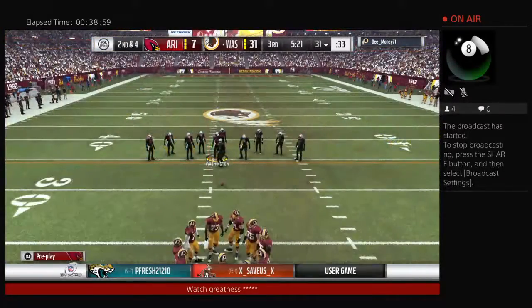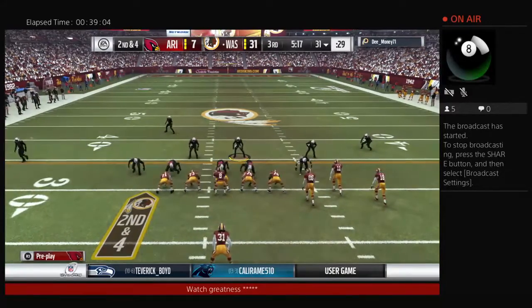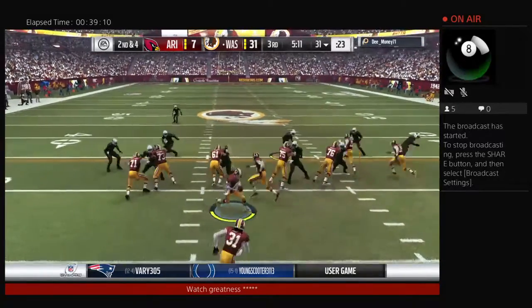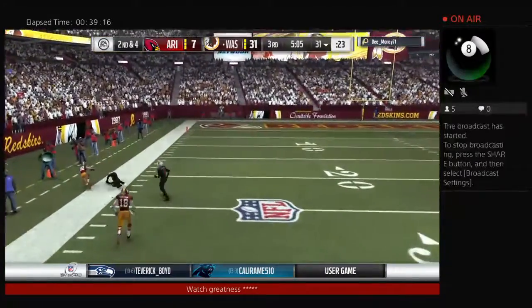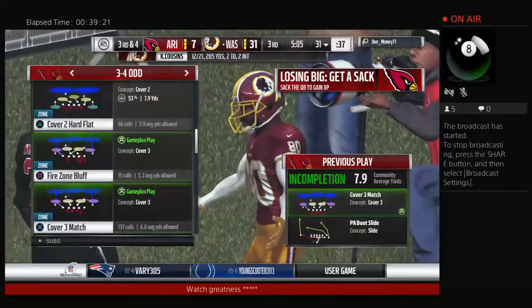And after the play on the ground, that brings up 2nd down here. And the D-line pinching together must be expecting the run. Here we go now. 3-19. A play fake to Jones. Now Cousins. He's going to sling this deep downfield. And they went for a big play through the air on 2nd down. Couldn't connect. Now it's 3rd.